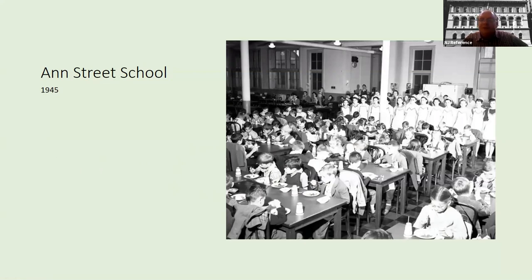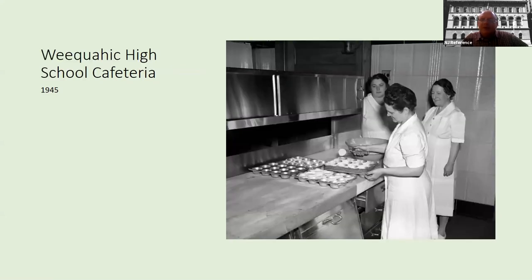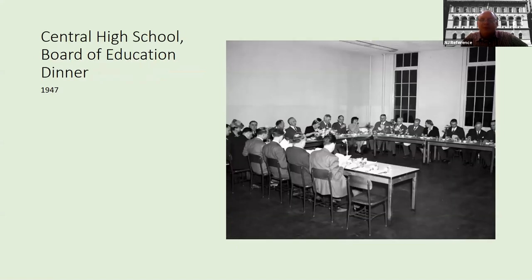That's what I'm guessing. This is a Lafayette Street School, described as a cafeteria in the metadata, also from 1945. To me, it looks like they're eating in the classroom, though. It doesn't really look like a cafeteria to me. Maybe in some of the schools, the kids ate in the classrooms. This is a Wequake High School cafeteria photo from 1945, showing the lunch ladies preparing the lunches in the kitchen.